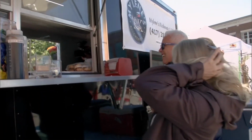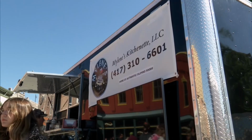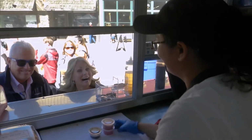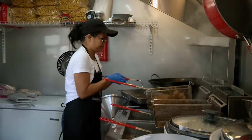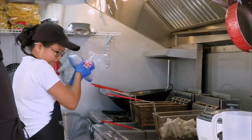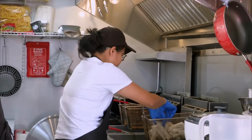There are vendors in every space, but one spunky chef caught our eye and our taste buds. Her specialty is from her home country of the Philippines. Mylene's food truck is a popular place at the festival, but she serves authentic Filipino food year-round in Carthage. So Mylene, how did this food truck business start for you?